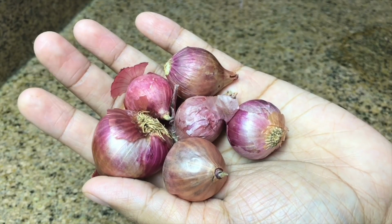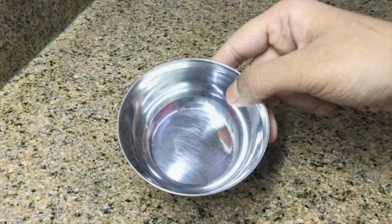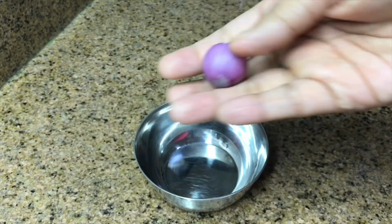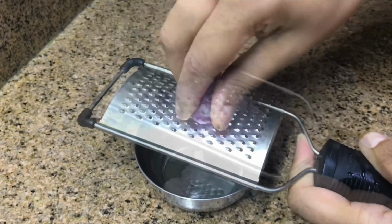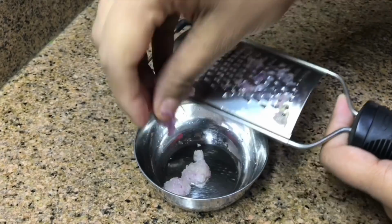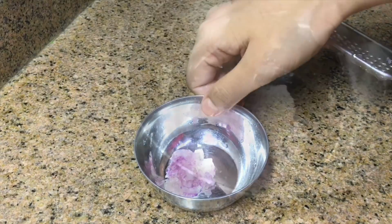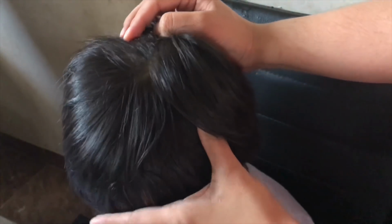Now this is a remedy using shallots which work wonders. This has completely helped my kids to get rid of cough and cold. Take 1 shallot and grate it. Now onto the top center of their head, apply this grated shallot.